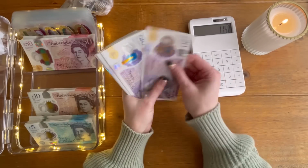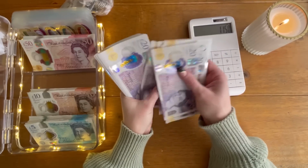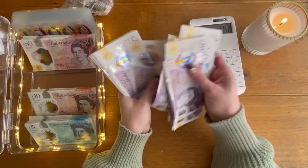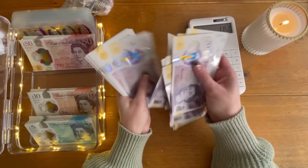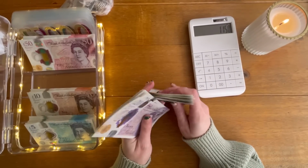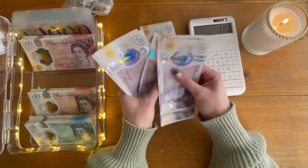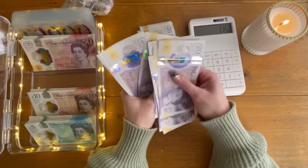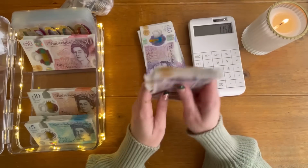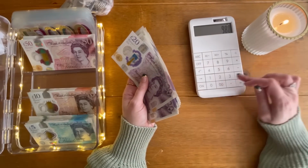And then we have 20, 40, 60, 81, 20, 40, 60, 82, 20, 40, 60, 83, 20, 40, 60, 84, 20, 40, 60, 85, 20, 40, 60, 86, 20, 40, 60, 87, 20, 40, 60, 88, 20, 40, 60, 89, 20, 40, 60, 80. So 980.